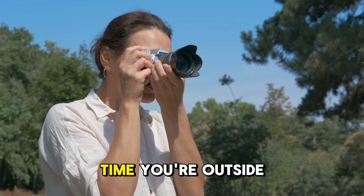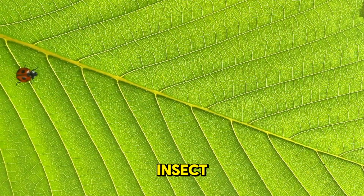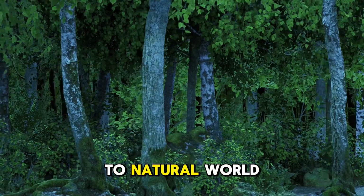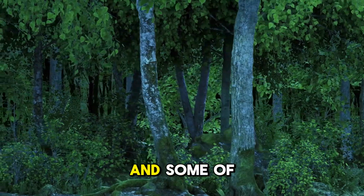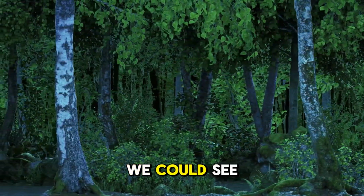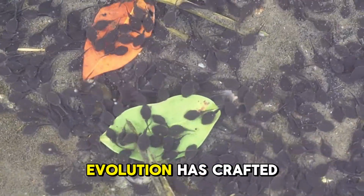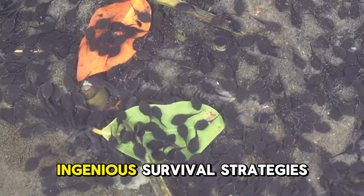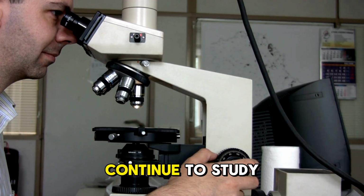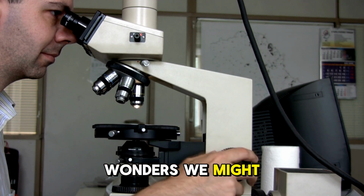situation. So the next time you're outside, take a closer look. That leaf might be an insect, that twig a spider, and that patch of sand a lurking predator. The natural world is full of secrets, and some of its most astonishing tricks happen right before our eyes if only we could see them. From transparent frogs to shape-shifting octopuses, evolution has crafted some of the most ingenious survival strategies imaginable. And as scientists continue to study these creatures, who knows what other invisible wonders we might discover?